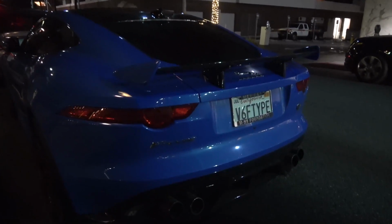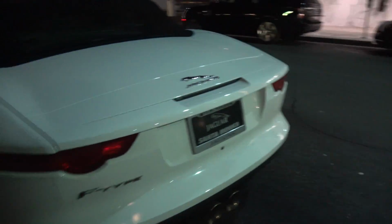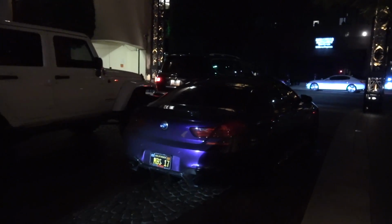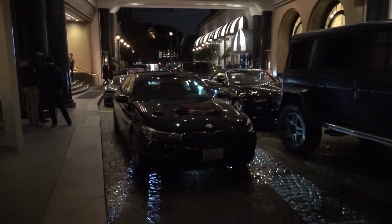The irony, guys. Here we go. Got the plate, the V6 F-Type, and an actual V6 F-Type. Not an S either. It might be a rainy weekend, but we got a couple cars here. We got the purple M6 MBS 17. This guy's been around the block. Got the matte black 4x4. Got a Jeep Wrangler here. Stratman's in town. Jeep Nation is coming out in full effect.